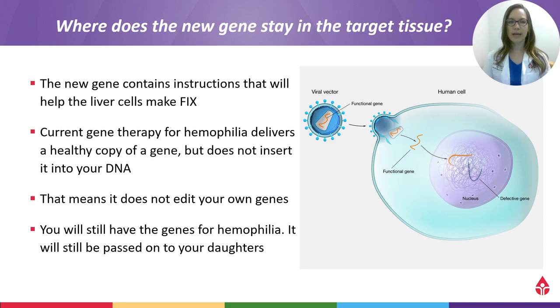So now that we know how AAV5 delivers the gene, where exactly does that new gene stay in the target tissue? So again, the target tissue are liver cells. The new gene, again, contains instructions that will basically teach your liver cells how to make factor IX. Right now, the gene therapy that exists for hemophilia delivers a healthy copy of the gene, but it doesn't insert it into your DNA, so it's not editing your own genes. That also means that because of this, you will still have the genetic mutation for hemophilia. So if you go on to have children after this, the gene will still be passed on to your daughters, and your genetic mutation does not go away.